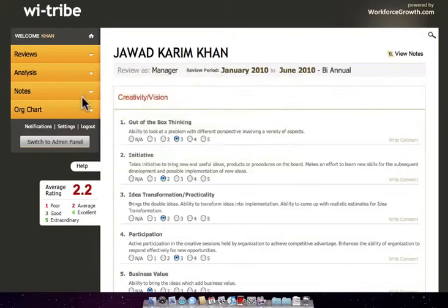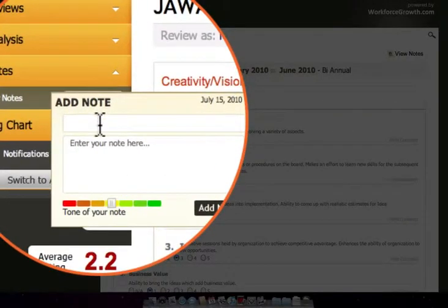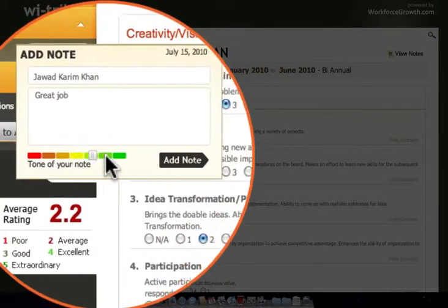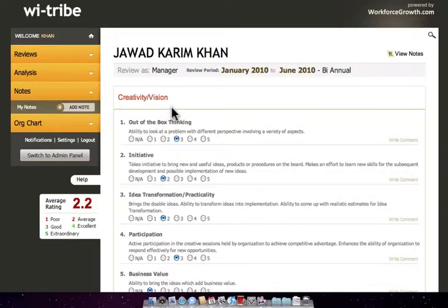Taking notes is very simple. You can just go to the Notes module, click Add Note, type the name of the person, give it a message, and give a tone to it and add it. You can also send in notes to notes@workforcegrowth.com and the system will automatically parse it. You can SMS the note to our system or also Twitter it.